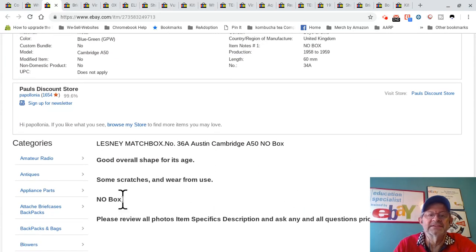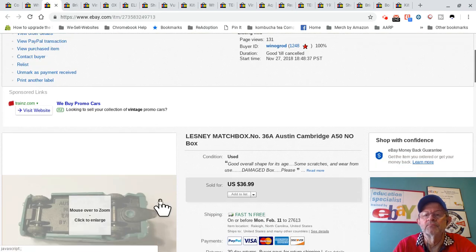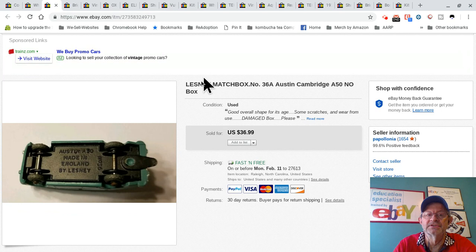So there we go. I stated clearly there is no box. I think I even have that up in the title. No box, because people are real crazy with the boxes. They want the boxes, and if it's not there, sometimes it's not worth nearly as much to people.